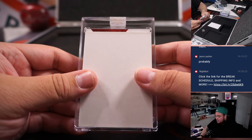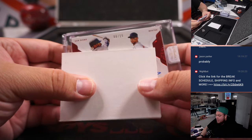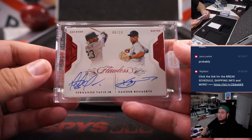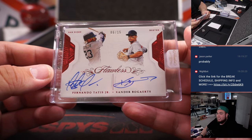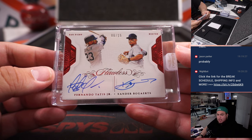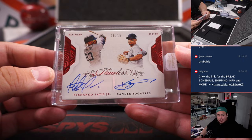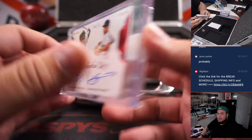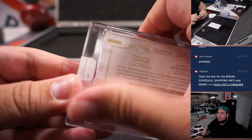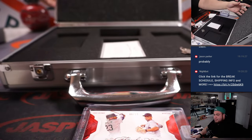And then, wow, potential another randomizer. How about Fernando Tatis Jr. and Xander Bogaerts? 6 out of 15 dual autograph. Boston Red Sox, Chad. Padres, Dan Green. Another randomizer there. Okay. I'm about to break some people's hearts.